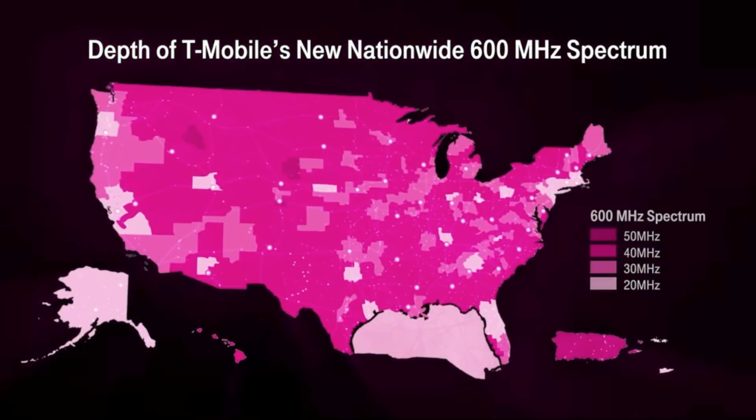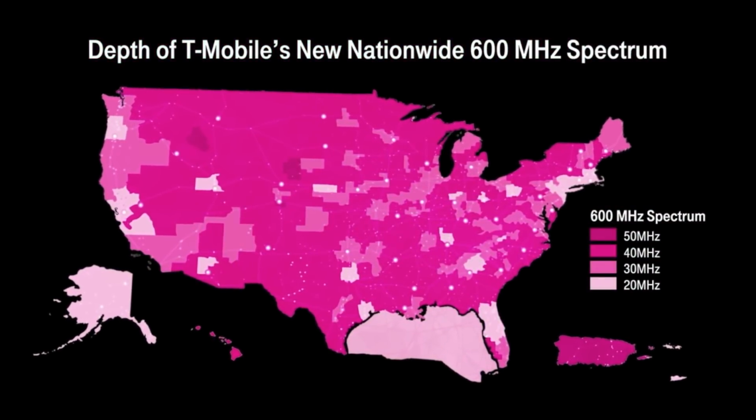Basically what it does is it allows for signal to penetrate buildings a lot better if you're on T-Mobile's network. That will also be the band that they're building out their 5G network. So to future-proof this device, it would have been nice to see that baked in. I really wasn't expecting it on the Pixel 2, but on the Pixel 2 XL, I'm kind of disappointed to not see that functionality there.